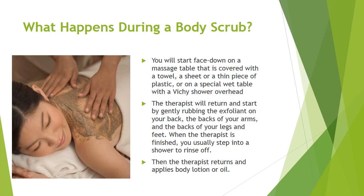What happens during a body scrub? The body scrub usually takes place in a wet room, which has a tile floor and a drain. The therapist may offer you disposable underwear and leave the room. You will start face down on the massage table that is covered with a towel, a sheet, or a thin piece of plastic, or on a special wet table with a Vichy shower overhead. In that case, you won't have to get up to be rinsed off.